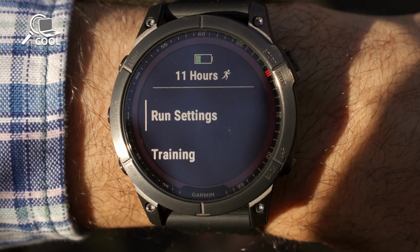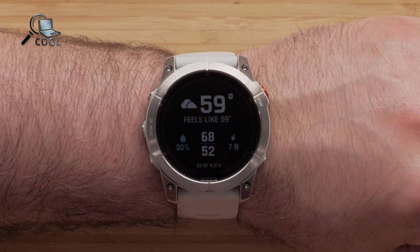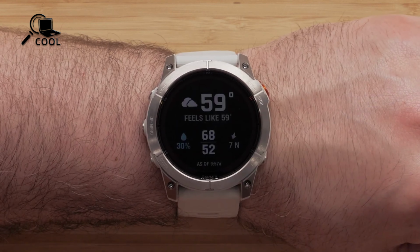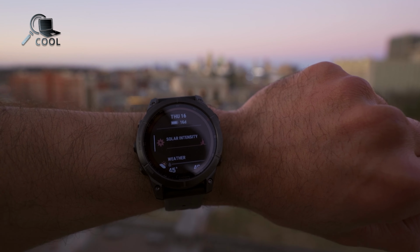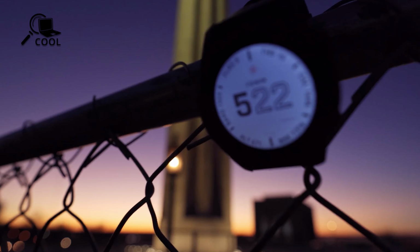With the rise of artificial intelligence, we can anticipate the Fenix 8 Pro offering a suite of personalized features. Think adaptive training plans that adjust based on your performance, voice assistance for hands-free operation, and predictive health metrics that warn of potential issues before they arise, thanks to continuous data monitoring.